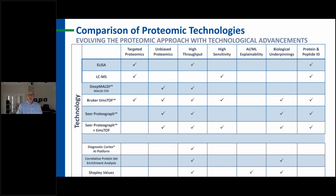Now, while we're a technology agnostic company, we use genomics, radiomics, and proteomics to develop our tests. We're also somewhat proteomics technology agnostic as well. We're currently using 5 different technologies here, everything from high throughput ELISA assays to do targeted proteomics in a high throughput manner, to standard LCMS, also to do targeted proteomics. This offers high sensitivity as well as peptide protein ID.